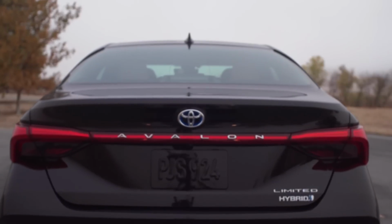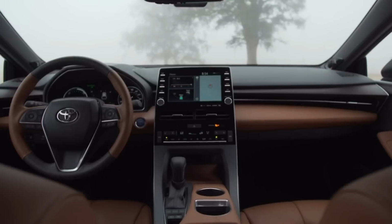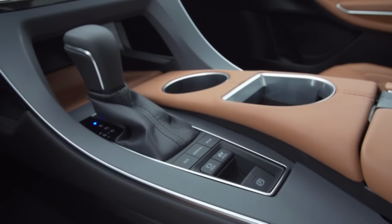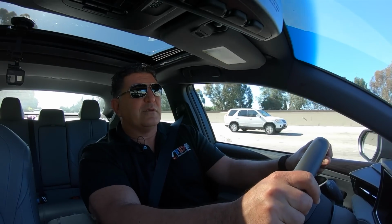Just little touches. Look at the door panels. You see this quilted stitching. You see that in the seats as well. These aren't things you used to find in Avalons. Avalons were just basic, 4-door sedan transportation, and not this. And I think that's a real credit to the folks at Toyota.